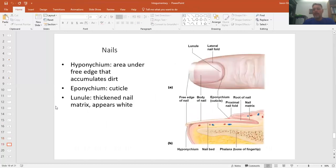Your nails, again, hair and nails are made out of keratinocytes. They're a little bit harder than the keratinocytes that you find in the epidermis. A few main regions: this portion right here at the end is the hyponychium. This is the part where you always get dirt in your fingernails. That's the hyponychium, because hypo is under. You have your eponychium, which is what we would normally call the cuticle in layperson's terms. And the lunule is that white portion right at the base of the nail. You have your nail bed underneath it, but notice that the nail is into the skin and does grow out.